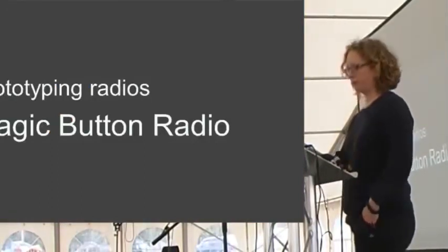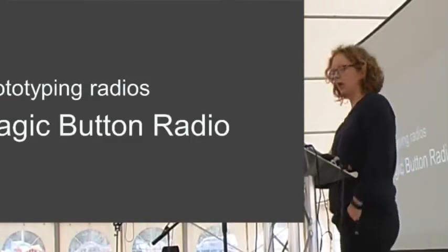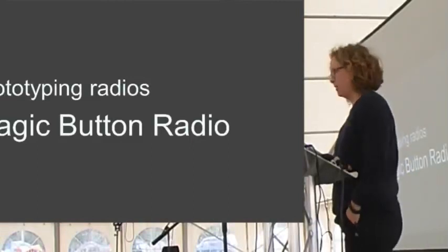My colleagues Dan and Andrew worked on this and did most of the coding. So this is their magic button radio.